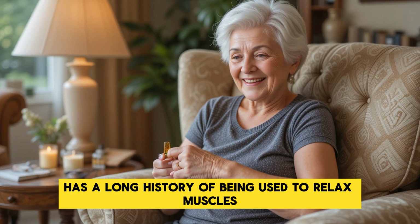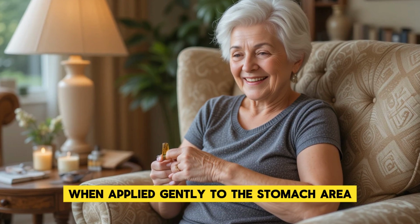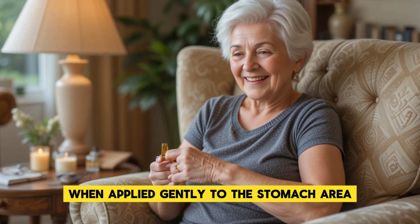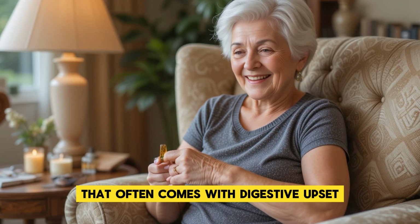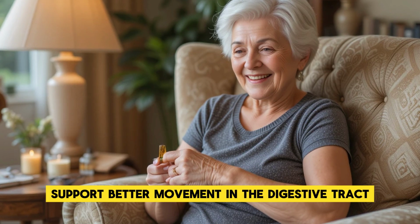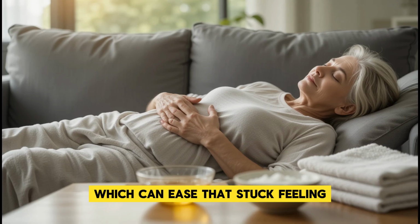Castor oil has a long history of being used to relax muscles in the abdomen. When applied gently to the stomach area, it helps calm the tightness and cramping that often comes with digestive upset. It's also known to support better movement in the digestive tract, which can ease that stuck feeling.